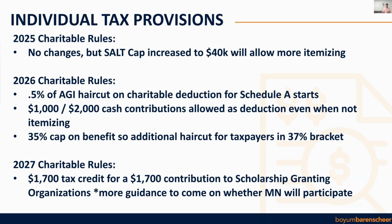And then we see in 2026, we're going to have this 0.5% of AGI haircut that you're going to take on your itemized deductions. And so there, you're looking at, well, maybe I should do it in 25 instead because I don't have that haircut. On the flip side of that, if you are claiming the standard deduction, now in 26, you can get this cash contribution deduction. So if you're itemizing, you might want to accelerate charitable into 25. If you are not itemizing, you might want to delay cash contributions into 26 or make sure you do them. So we kind of got it going both ways here on the charitable, which is sort of an odd place to be.